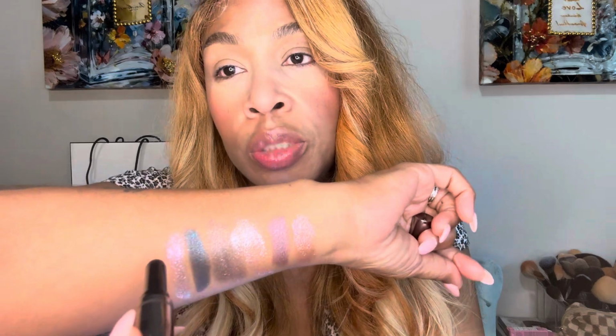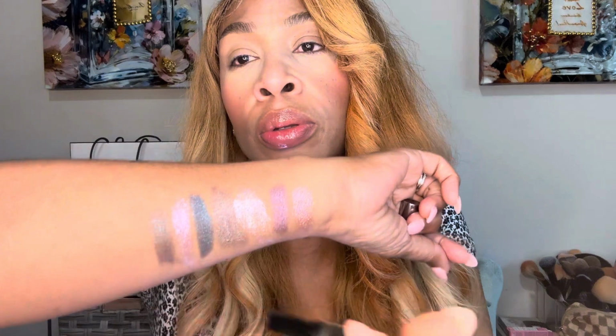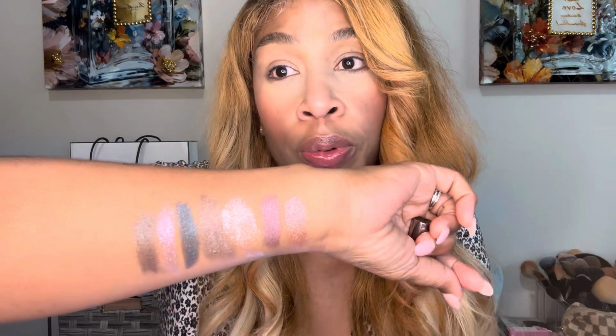Okay. All right, so this is Duo number 10, y'all. And the metallic side here is called Shadow Eclipse. And it's described as a dark olive metallic with taupe shimmer. And let's put that one right here. Ooh. And see, that will be pretty with that purple. That purple will be pretty with that one too. See, that's why she says you can mix and match. Even with this one will be pretty with the purpley.